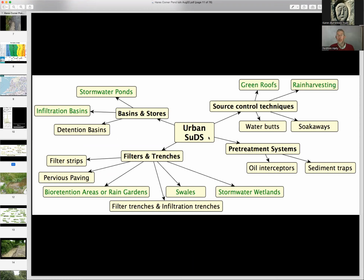Now, if your urban area is your local village, or if it's just your own roof, there are things that can be done. And I'm adding in a certain number of slides here that you can refer to afterwards if you wish. I'm not going to go through everything. I'll keep it more focused on the ponds.